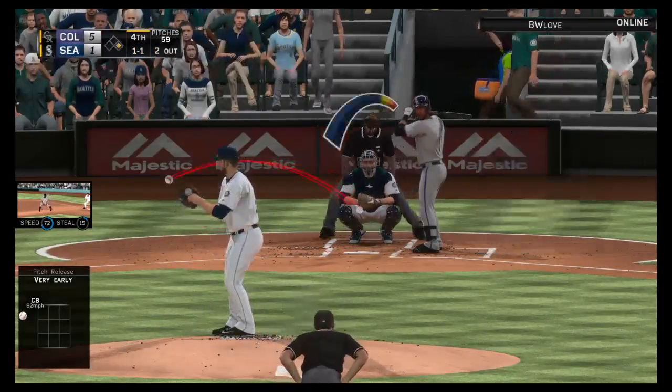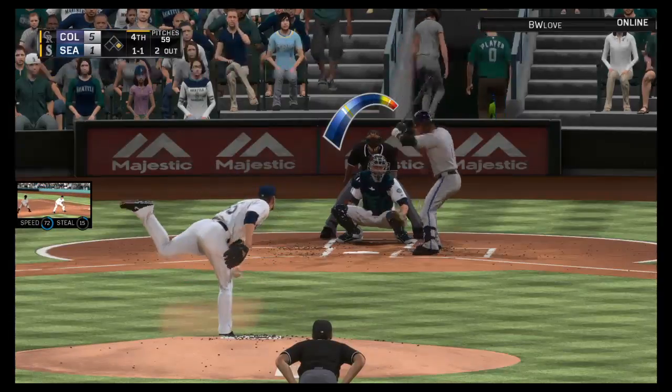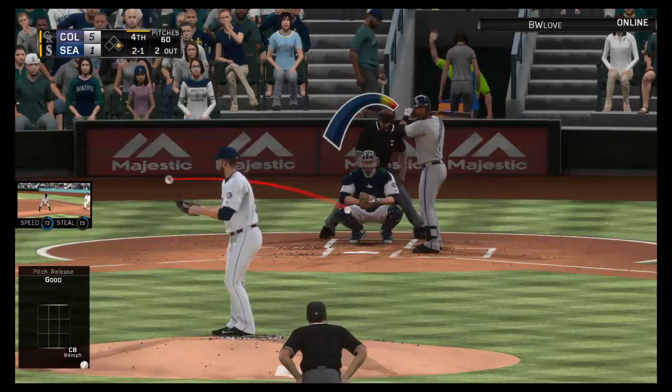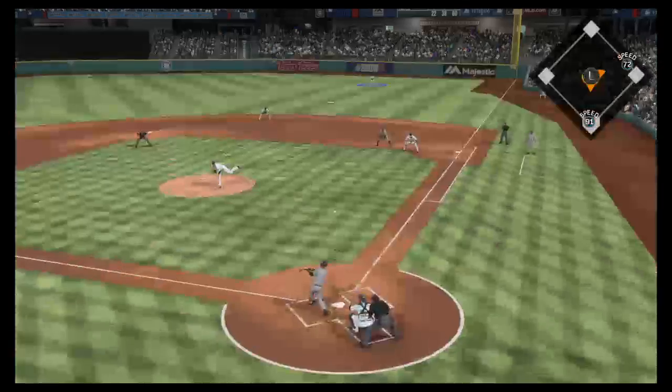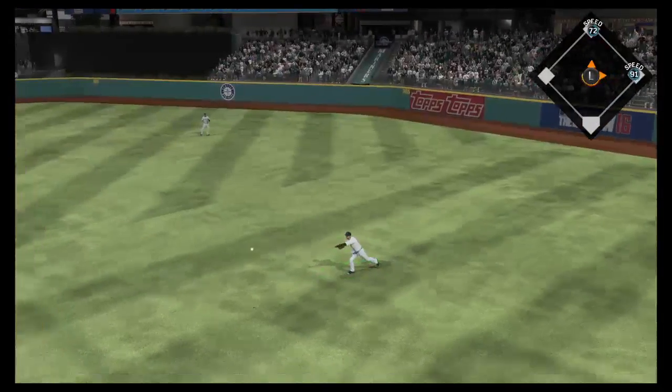5 runs, 9 hits. No errors in the ballgame for the Rockies thus far. Low and inside with the breaking ball as that causes him to back up a bit. Takes this the other way to right. In there, a base hit.